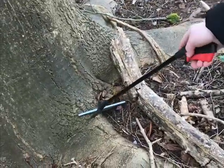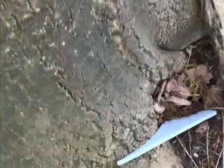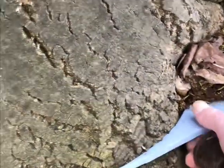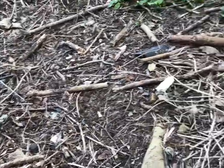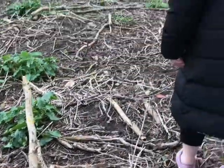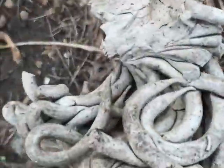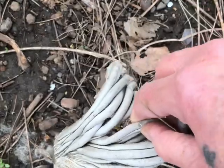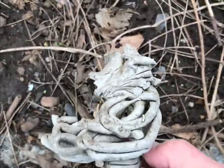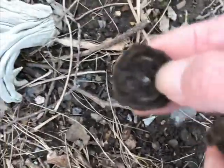Look how that tree's grown into that bit of plastic, look. Oh yeah, is it plastic? Yeah, I think so. It's actually bedded in the tree. It's like an old bit of chopping board or something. We don't know what this is. Very odd indeed. Something that's got hot. Melted. And what's that? Oh, it's a cap.